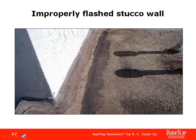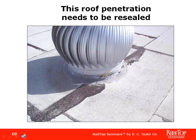Just showing a flashing transition of a built-up roof to a CMU block wall. Kind of see where water's been ponding there. It must not be a very good drainage consideration. And being that there's nothing counter-flashing the roof system, there's always a chance of moisture getting in behind the flashing.